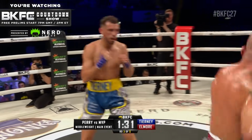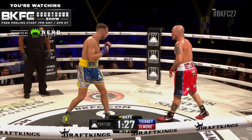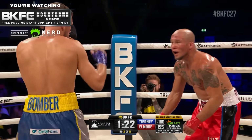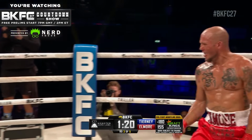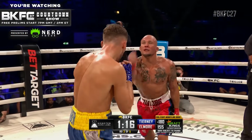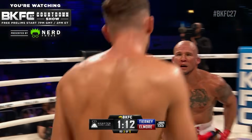Tierney continually circling, always looking for that pot shot. He can get in there when he wants to, a pot shot, leave. He's very happy to do that right now. Elmore, all by design, sticking his chin forward, hands down. Now hands wide, blowing kisses to Connor Tierney.